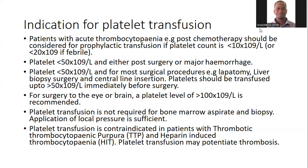Patients with acute thrombocytopenia, for example post-chemotherapy, should be considered for prophylactic transfusion if the platelet count is less than 10, or less than 50 with either post-surgery or major hemorrhage. For most surgical procedures, e.g. laparotomy, liver biopsy, and surgery, platelets should be transfused to above 50 immediately before surgery. For surgery to the eye or brain, a platelet level of more than 100 is recommended. Platelet transfusion is not required for bone marrow aspirate and biopsy. Application of local pressure is sufficient.